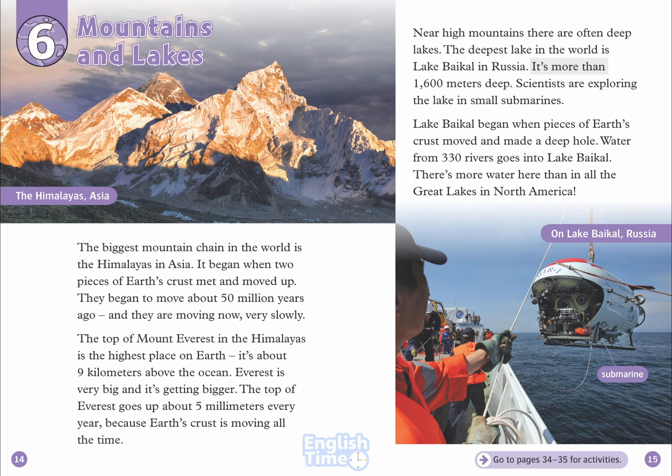Near high mountains, there are often deep lakes. The deepest lake in the world is Lake Baikal in Russia. It's more than 1,600 meters deep. Scientists are exploring the lake in small submarines.